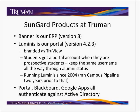And we have our portal, Blackboard, and Google Apps all set up to authenticate off Active Directory. Active Directory is the main source for all our accounts, main source for authentication. So if we bring up any new systems, the first thing we try to do is make sure we can tie it into Active Directory so there's one password for everything and one username for everything and one place to go change your password.